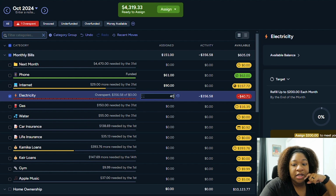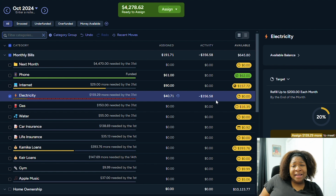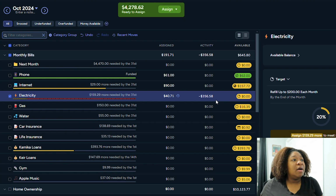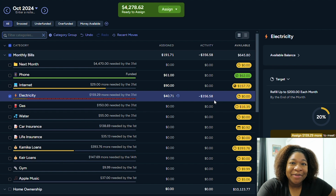So let's do 40.71. Okay, and that made it zero. Okay, so that's cool. And our electric bill is high because it's just so hot. So hopefully it'll start cooling down in Georgia and we can get back down to some regular electric bills.